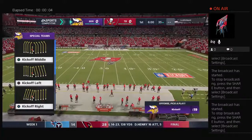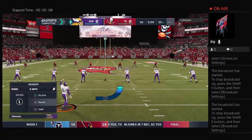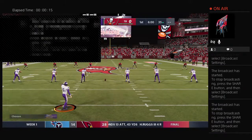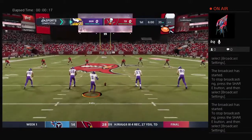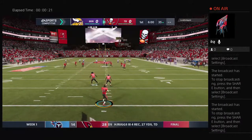Both teams made their way out of the tunnel. These folks are fired up as their guys are ready to do battle between the Minnesota Vikings and the Tampa Bay Buccaneers. It's the marquee game of opening weekend, and off we go on a Sunday night on EA Sports.